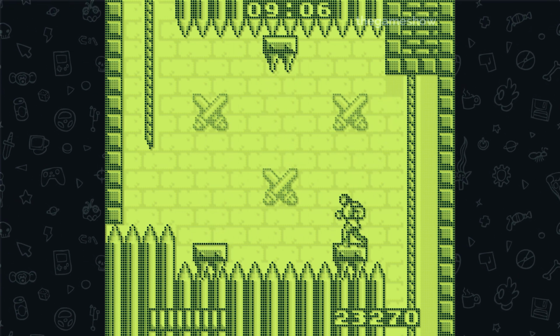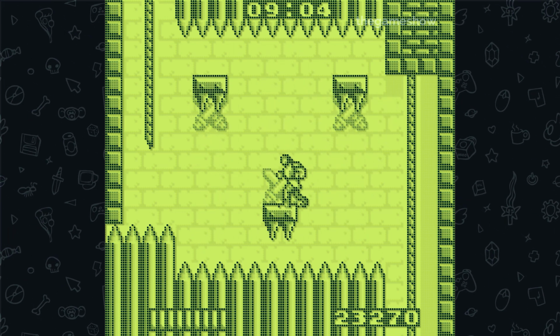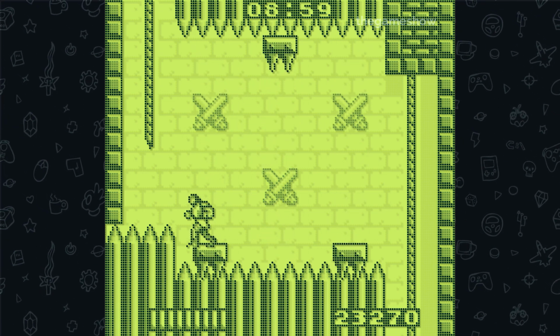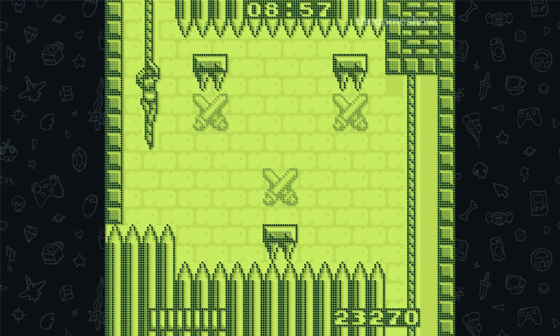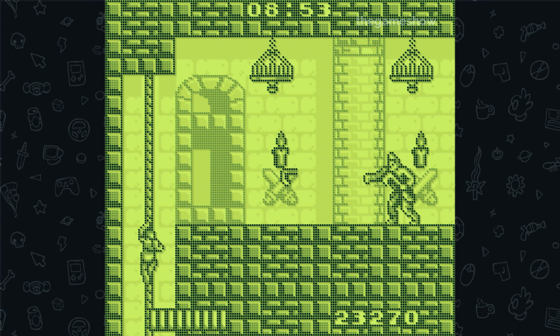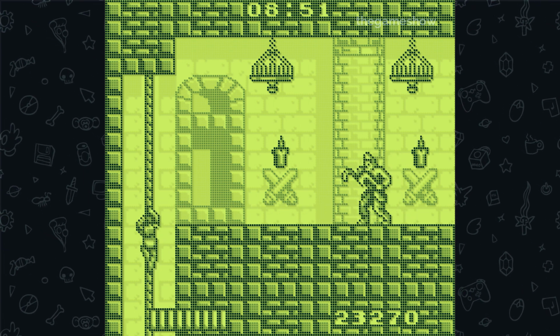So instead of stairs, you're climbing a lot of ropes. There are also no sub-weapons in this game, which I think is the first Castlevania game without sub-weapons. You do collect hearts, but they actually restore your health, which if this wasn't a Castlevania game, then that would be normal, but in a Castlevania game, that seems mental.